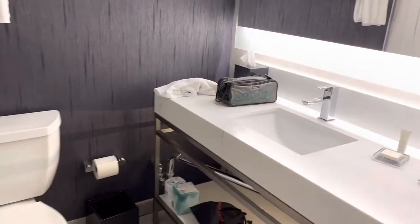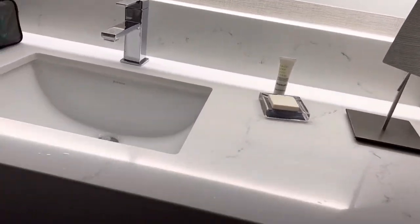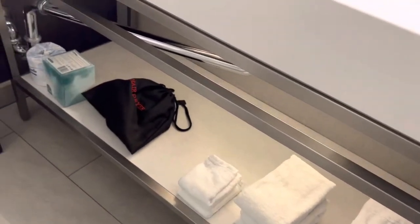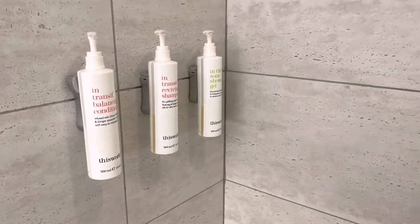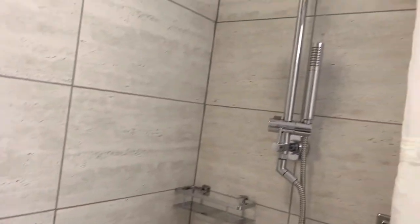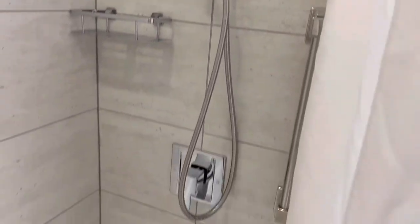All right, let's check out the bathroom. All right. Here's the bathroom, so one sink. Hi, y'all. Decent counter space. Some shelves down there, that's where your hair dryer is. Then we've got a bathtub with your shower essentials. It looks like a fixed option, but then also has a little handheld wand.